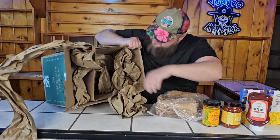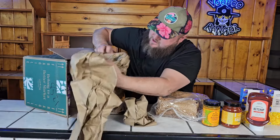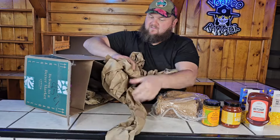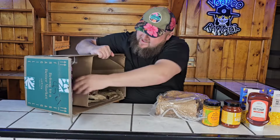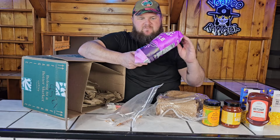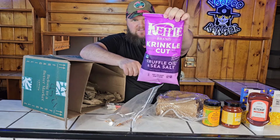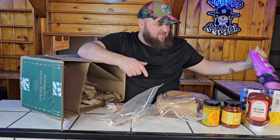Let's make sure there's nothing else in this box. There's some pasta too. Oh! Now besides just their own store brand stuff, they do have regular brands. I have not seen these at the grocery store, but I love these kettle crinkle cut chips. These are truffle and sea salt. So we're gonna try those out. This is just a snack for me.